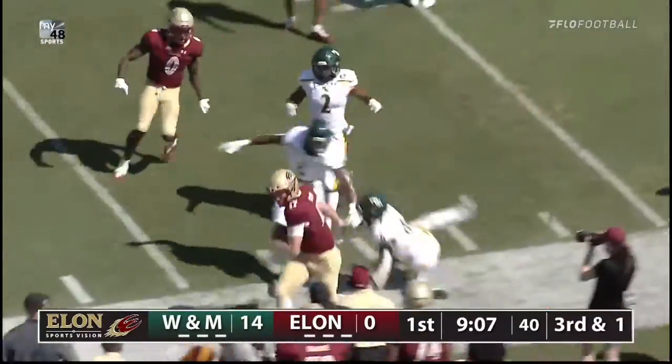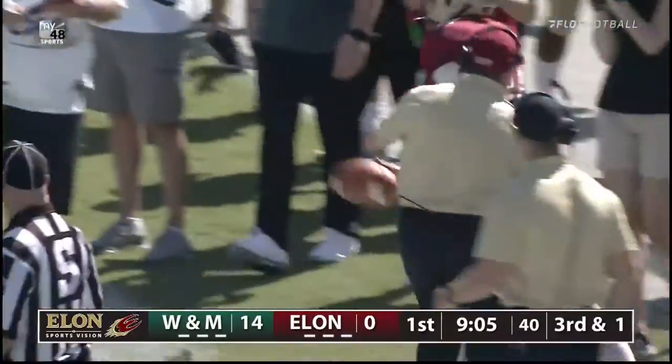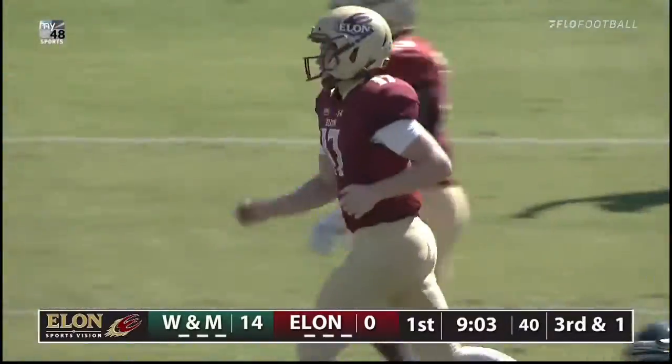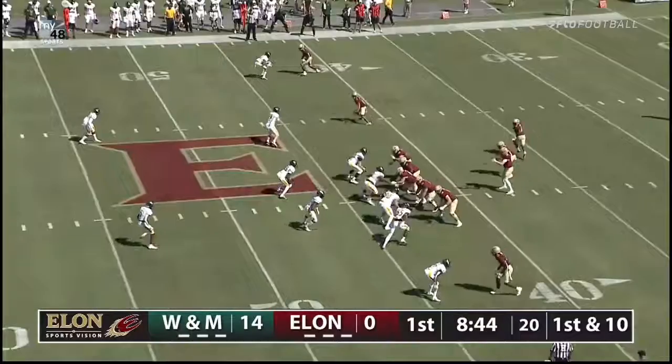Cheek running the zone read himself. He'll get it across the 40 and then bumped out of bounds at the 43-yard line. So a gain of 5 on the play when 1 would have done. And the Phoenix will move the sticks. And mentally after that start.